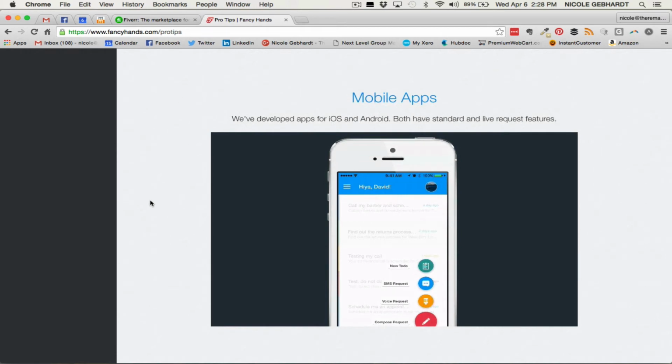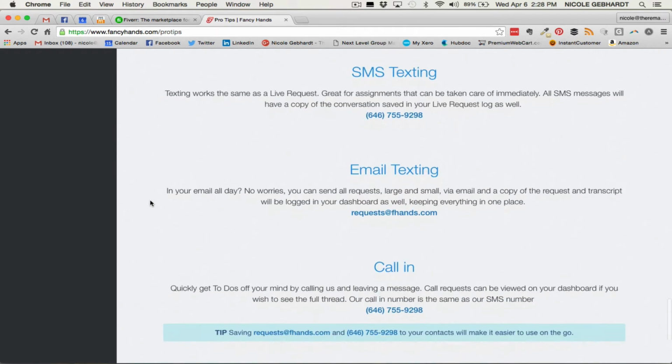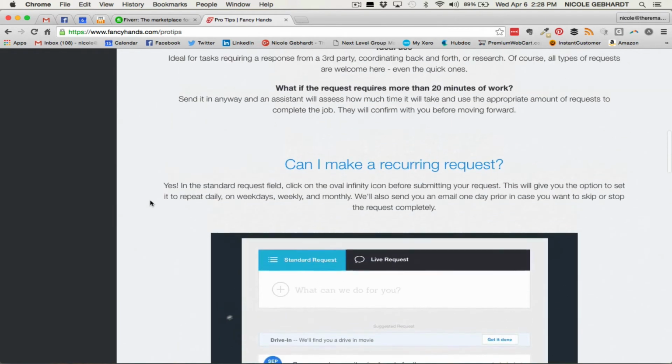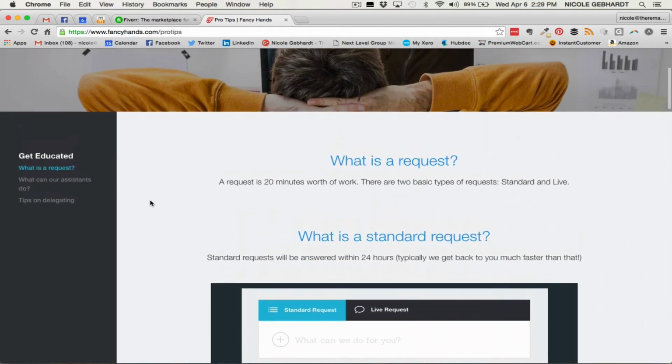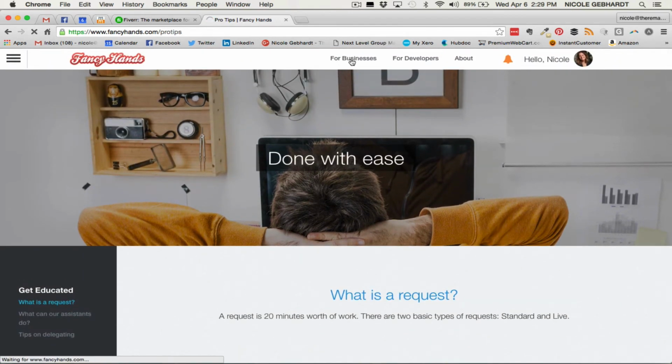So I love FancyHands particularly for text-based projects or calendar and meetings. They'll make phone calls for you. They'll order flowers for you. They'll research things for you. They are fantastic. Let me find pricing. Sorry, I'm probably making most of you sick as I buzz through here. Where's pricing? For businesses, right here.